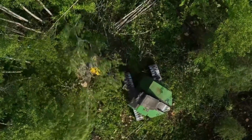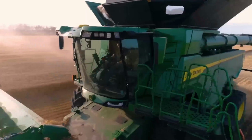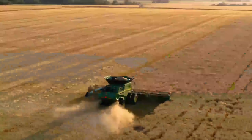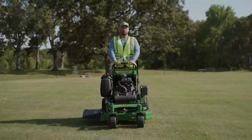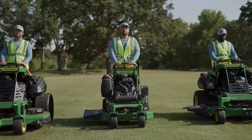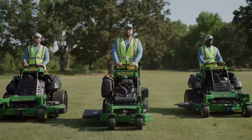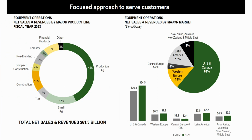This actually includes most of the machines that you can find either on farms, construction sites, or in the forestry industry. They also have a couple of smaller products like snow throwers or snowmobiles, but also lawn mowers or so. And most of John Deere's machines, especially in the agriculture sector, are very distinguishable by their green and yellow paint job.